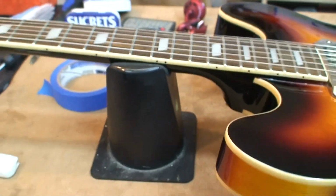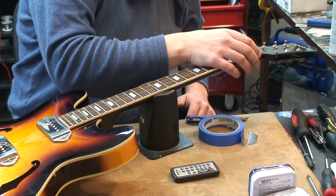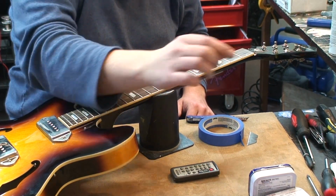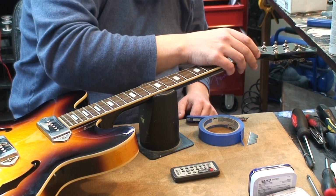Okay, so yeah, I'm gonna get the strings off it. Well, there's no glue on that nut, so he must have just got it on the fingerboard.